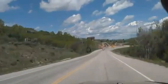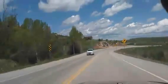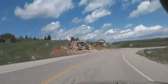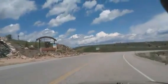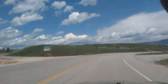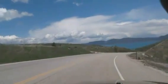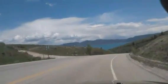6,500 feet exact. 8% grade. This is US Highway 89. Driving from the scenic overlook down to breathtaking, beautiful Bear Lake.